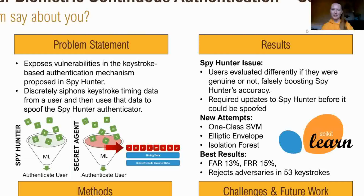For the results of our project, we noticed that Spy Hunter had the issue where users were evaluated differently based on whether they were genuine or not, which falsely boosted Spy Hunter's accuracy. Therefore, before we could begin spoofing, we needed to update Spy Hunter. Some of the new attempts we tried were several different classifiers. We tried one-class SVMs, elliptic envelopes, and isolation forests.